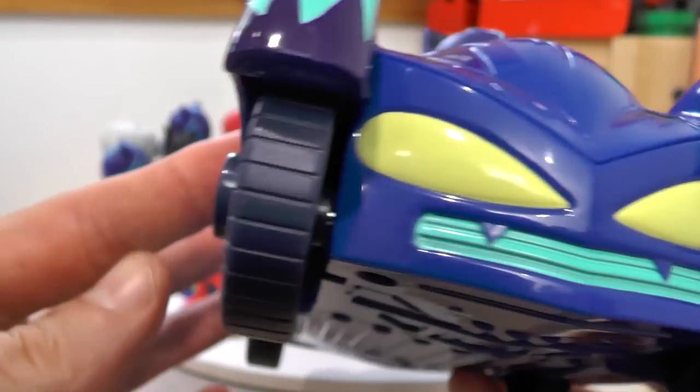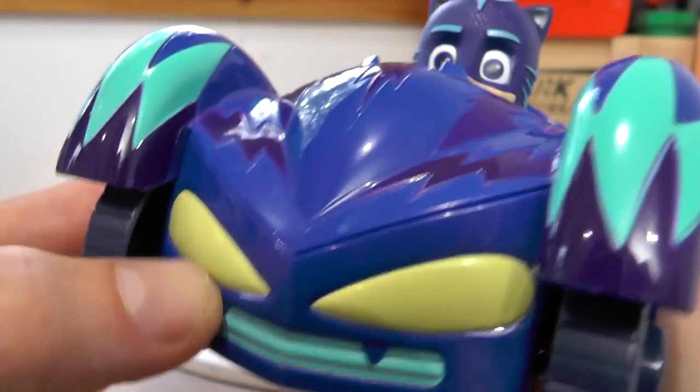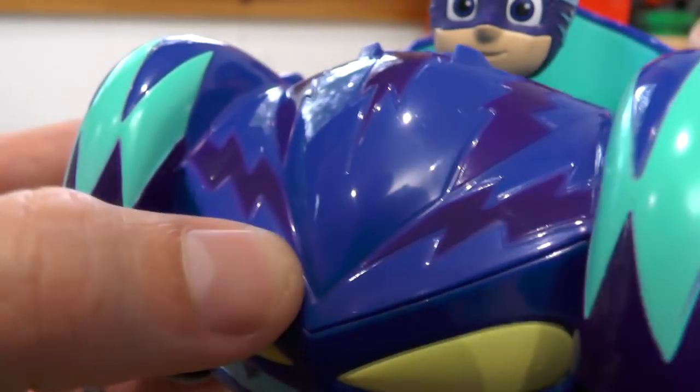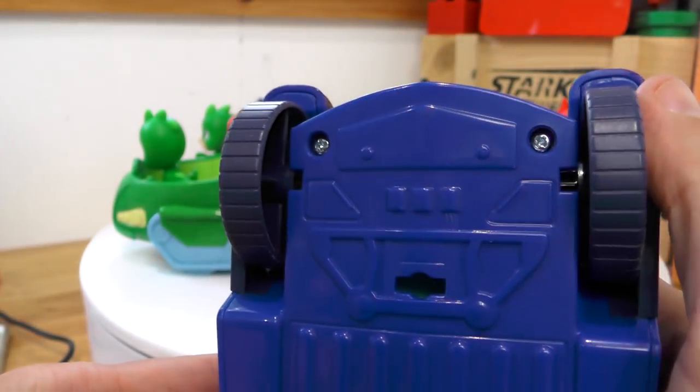The front of the car has those big bright cat's eyes lights and the cat teeth grill, which is nice. You've got lots of texture on the front here of the Catboy, sort of lightning strikes. Different colouring, they've kept the lightning strikes dark blue here, whereas on his suit and the character and elsewhere on the car, you've got that pale blue.